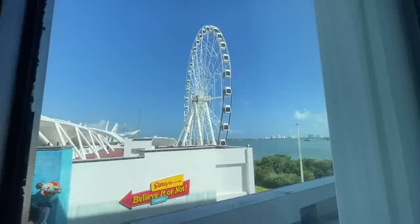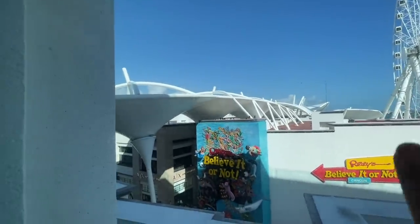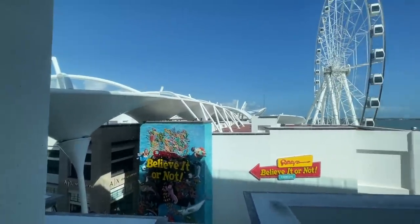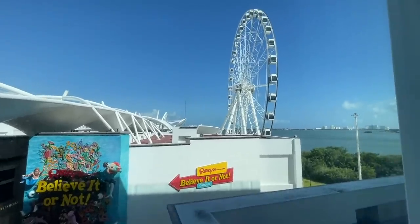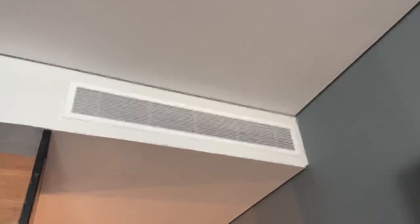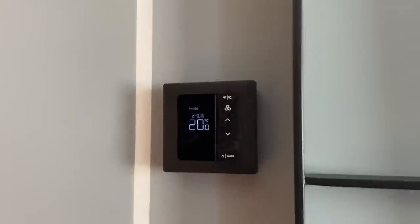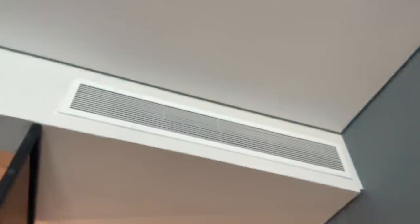Good morning. Okay, so I think this is like a lagoon over here, and then the beach is that way. We're not on the beach, so I would have to walk, and I have to be downstairs in an hour. You'll never guess what just happened. Just as I'm about to leave, the air decided to turn on. Nice. So you're working now.